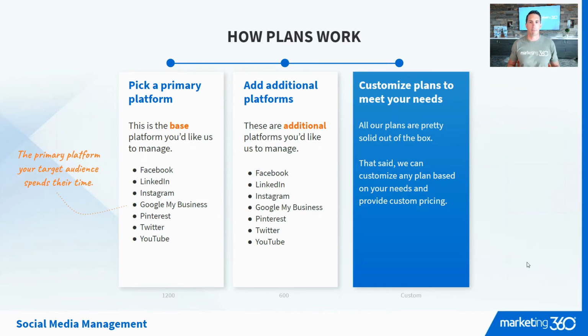So let's walk through how our plans work. First off, you're going to pick a primary platform. This is the base platform you'd like us to manage. We're going to sync our main focus into that. The way to think about this is there's a lot of social platforms, but really put some thought into what's the number one platform where you feel your target audience is spending their time. Is it Facebook? Maybe it's LinkedIn because maybe you're a B2B business. Maybe it's Instagram because you have a little younger demographic. Really think about that, and that's going to be that base core platform that we're going to really make sure you're dialed in on.